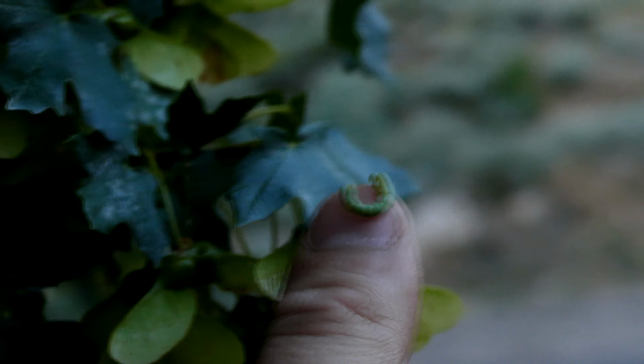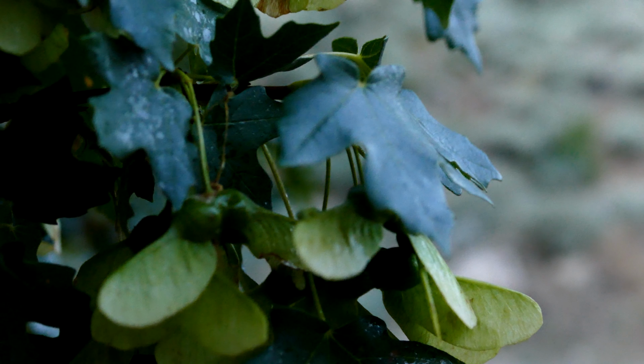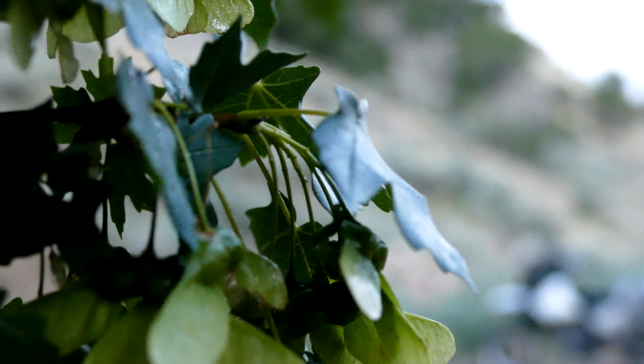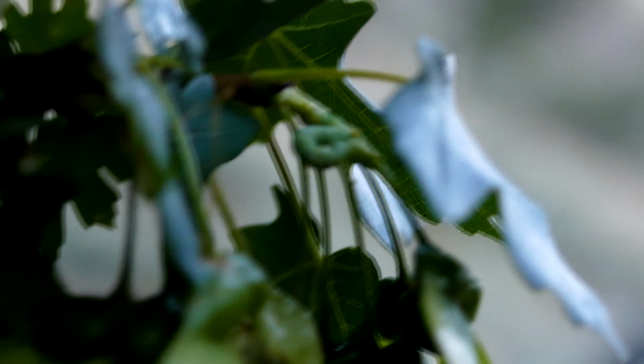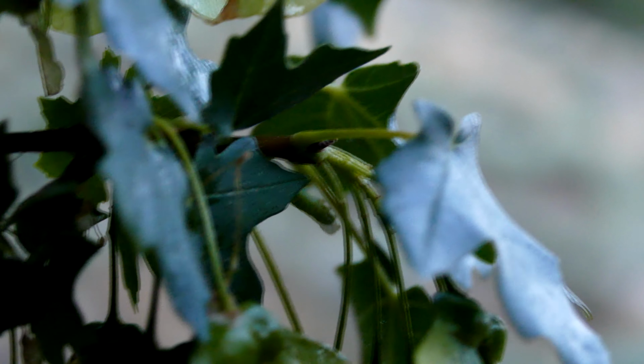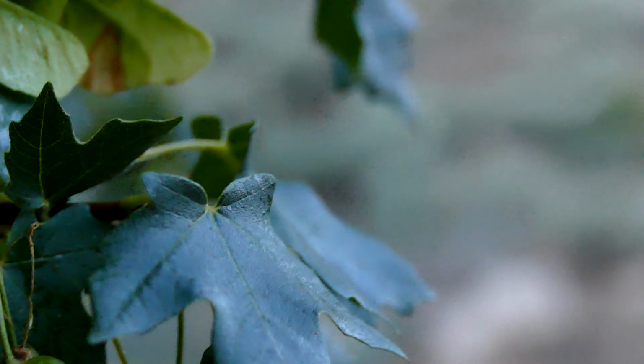Alright, buddy. Time for you to go. Oh, don't fall. Get on the leaf. Yeah, there you go. Where'd he go? Buddy, where are you? Where'd you go? He's gone. My little caterpillar friend left.